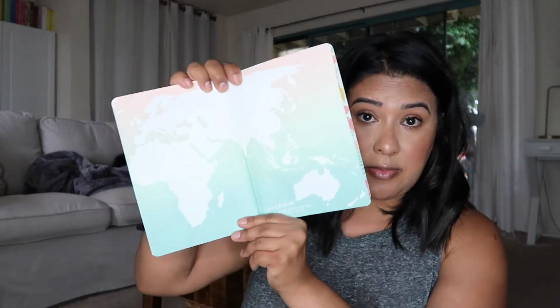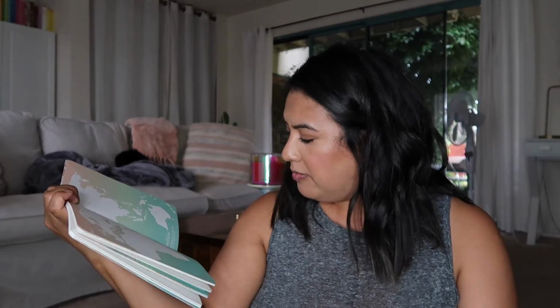at the end of the month. So you get a month, and then the prompts for the month are behind it. And then this beautiful map when it says mark where you've been and where you want to go. That's super fun. I would love a permanent one of those as I check things off my list. And there's the other side of the world.